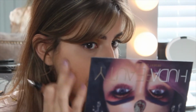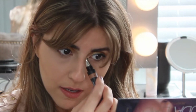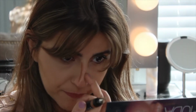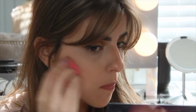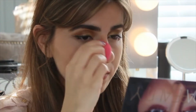I don't want it to look too orange, so a little bit with my finger before I blend it with the beauty blender. Then using a damp beauty blender, I'm gonna go ahead and blend that in. Nothing crazy, just a very light and subtle contour.